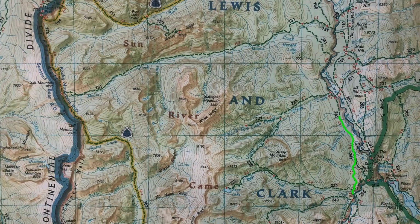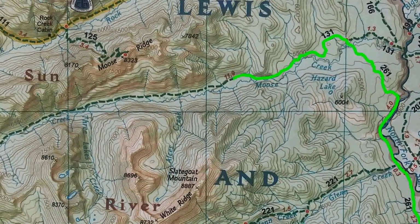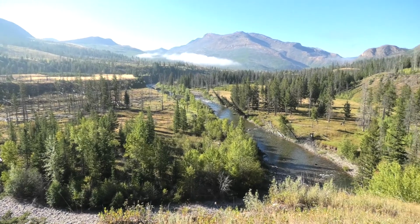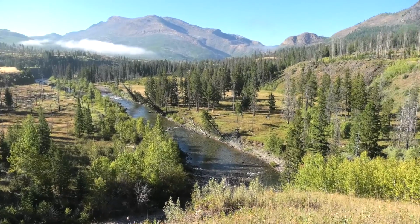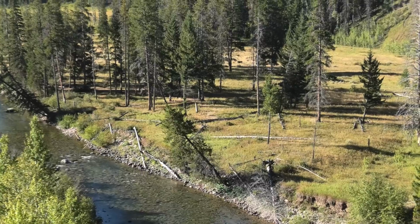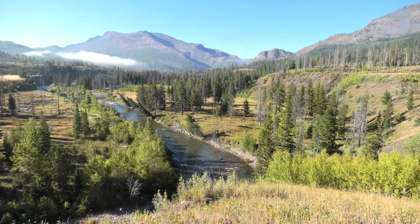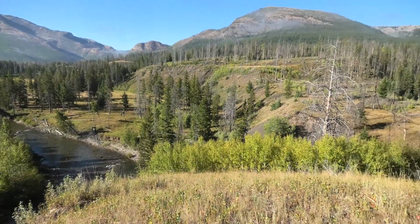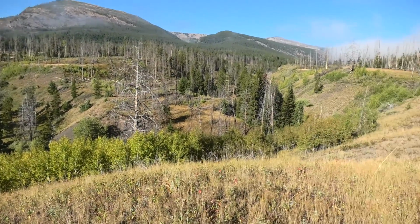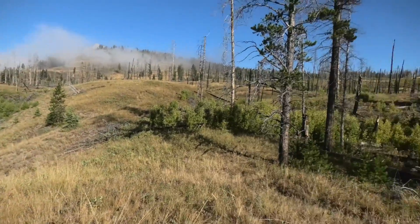Today, we are heading further north and then heading up Moose Creek, and we'll see how far we get today. We'd like to get as far as we can up Moose Creek. The views never get old. Here's a shot of our campsite from last night down in the trees there. And we've just come up, crossed Bear Creek down below, and then we continue heading north.